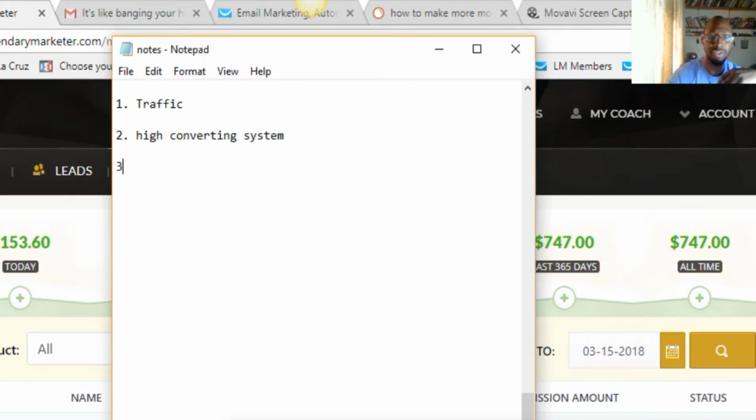And the third thing you need is a value ladder, which is pretty much products to sell, right? You need different products to sell. Some products can be like $30 or $25 at an entry level, and then you can have higher products in the back end that are gonna cost more, but are gonna produce you even more income.